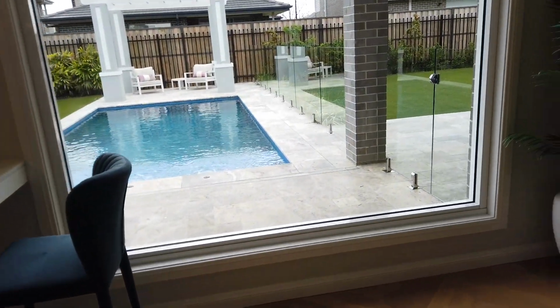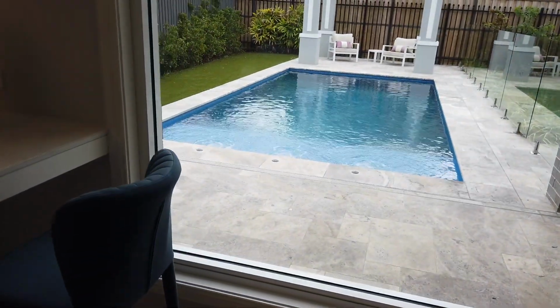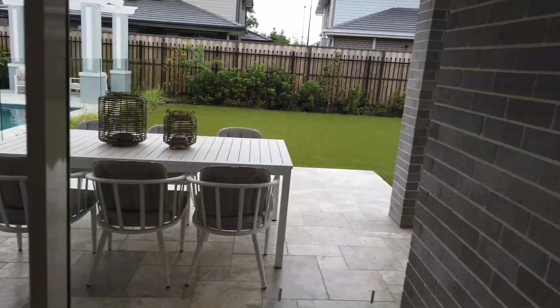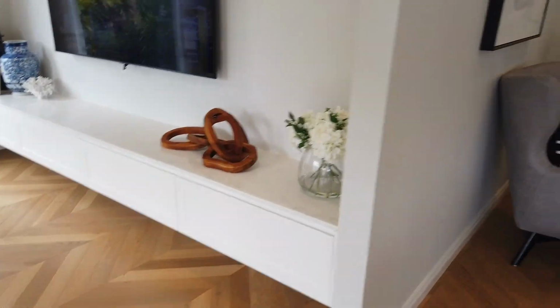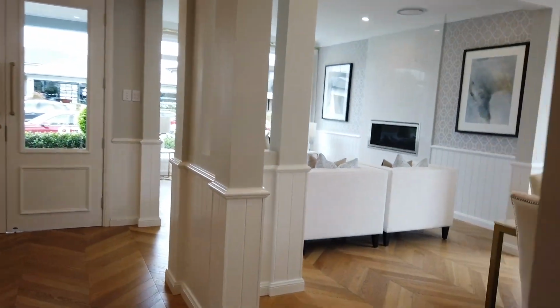Oh, ito, I found it. This one is the dishwasher. Look at that. Oh, you can't. Laki din ang lawn niya, no? Garden. Okay, let's go. Come. For the second floor. And second floor niya.